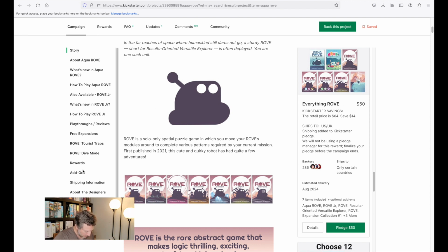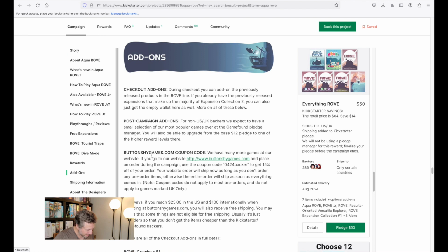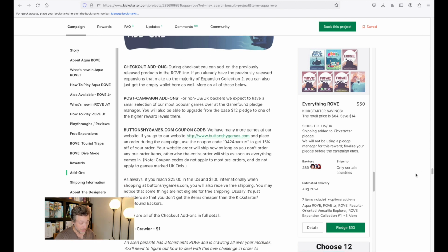Also, if we look down here at the add-on section, Button Shy has a lot of other games. They don't have them here. You can't order them as add-ons. They're not making their whole supply of games available through this. But they do have this here, which I wanted you to see.